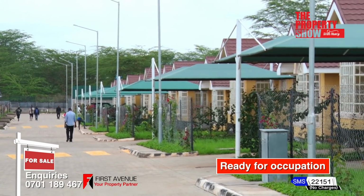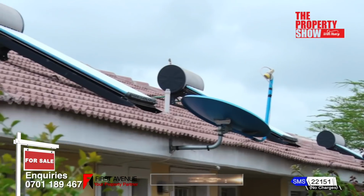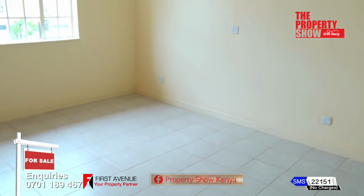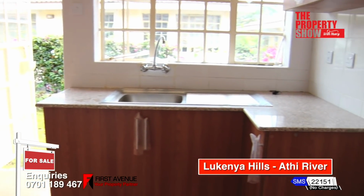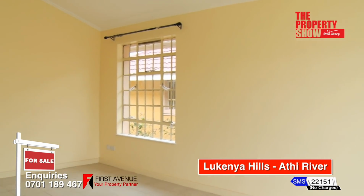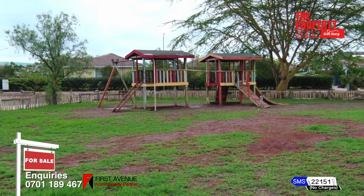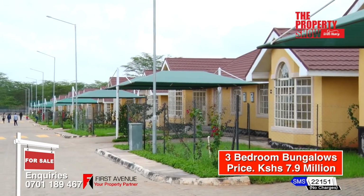For shopping and other amenities, Gateway Mall is a few minutes' drive from the development. Syokimau Township is also a short distance away, where a wide variety of social amenities are available. The Syokimau railway station is also a short drive from the development. The price for a 3-bedroom unit is 7.9 million Kenya shillings.